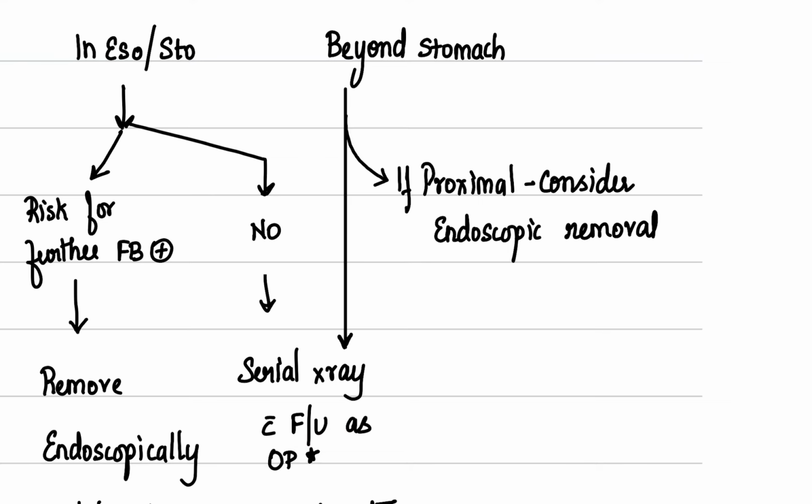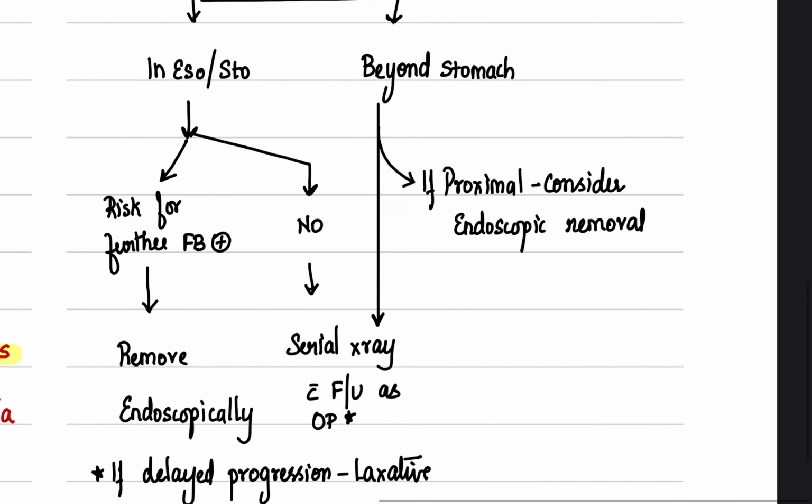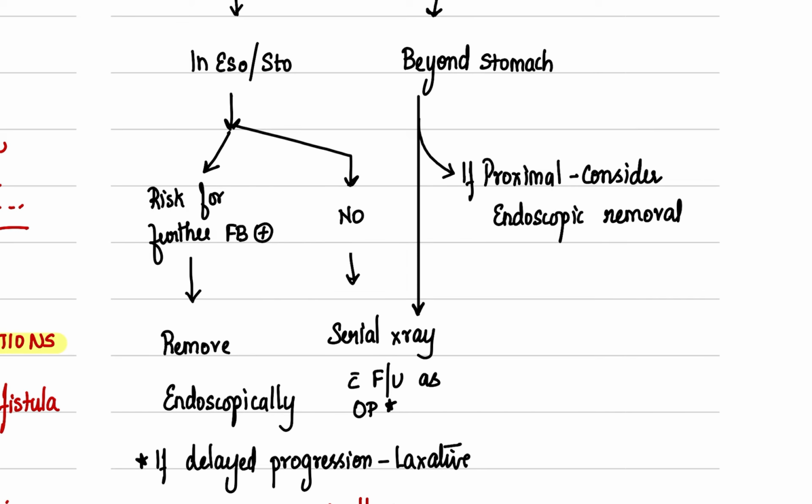How to remember this? Simply, madam, this much and all I cannot remember for exams. I need a simpler version. Then just write single foreign body. If the child is at risk for further foreign body, remove it. If the child is not at risk, do a serial X-ray, wherever it is. Alright, so that's more than enough.